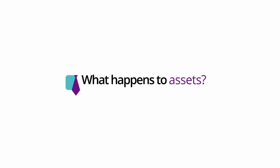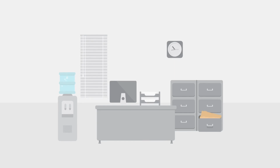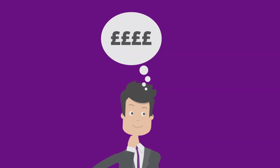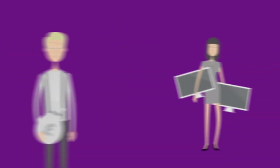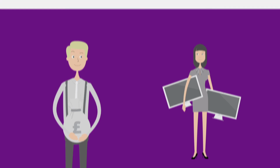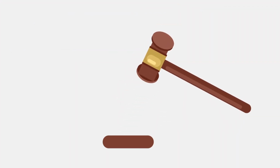What happens to assets in liquidation? Physical assets such as machinery and office equipment are valued as part of the process. The liquidator will look to sell them in the most cost-effective way. This can be a sale to the current directors into a new company or to the directors personally. Another option would be to auction the assets or sell online.